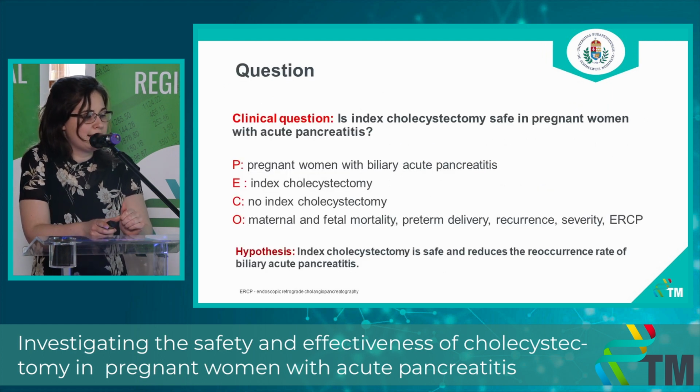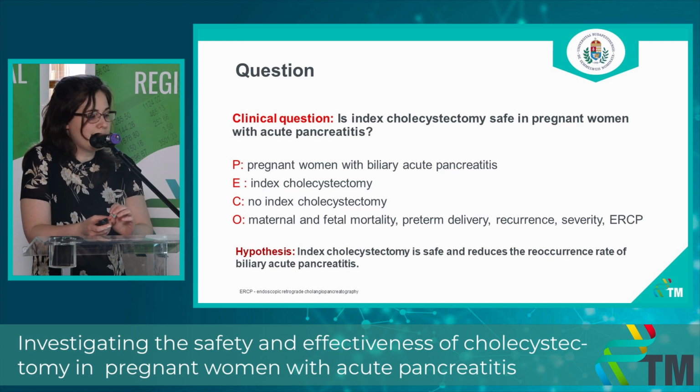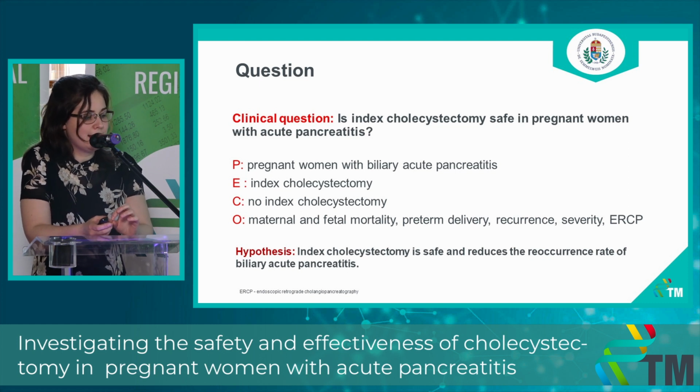Our clinical question is, is index cholecystectomy safe in pregnant women with mild acute pancreatitis? Our population is pregnant patients with biliary acute pancreatitis. Our exposure is index cholecystectomy, and we're looking for the maternal and fetal mortality outcomes, preterm delivery, recurrence rate, the severity of the second acute pancreatitis, and the need for ERCP. Our hypothesis is that index cholecystectomy is safe and reduces the recurrence rate of biliary complications.